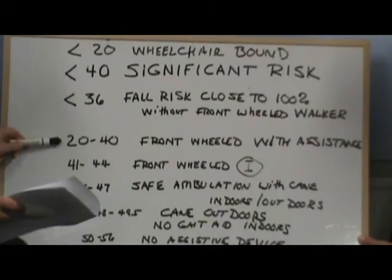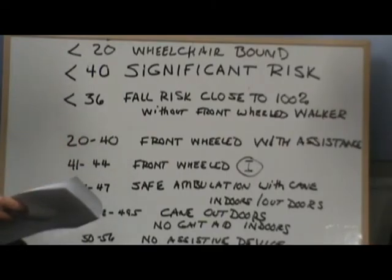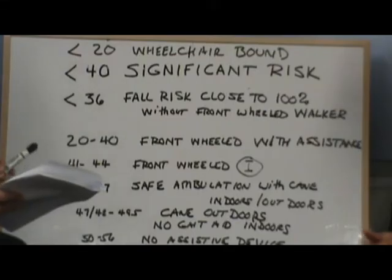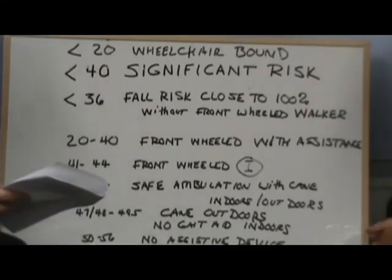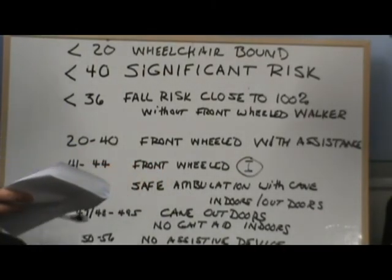All right, 20 to 40, they're going to need a front wheel walker with assistance. So these kind of jump around, but this is just to give you some ideas. If they're 41 to 44, they can be independent with a front-wheeled walker. That means they don't need anybody to assist them. They can go ahead and walk around with that front-wheeled walker. 45 to 47, they have safe ambulation with a cane indoors and outdoors.